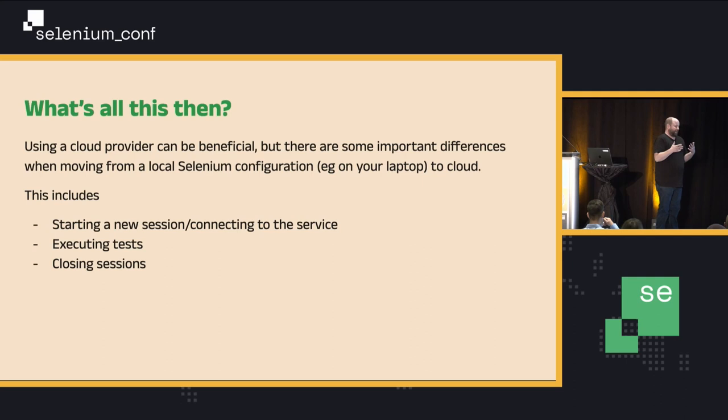But there are some differences. It's not just a simple, like, instead of pointing here, point there, and everything is magic. There are some important differences. These aren't bad things. These are just things you might want to think of. And I'm going to use the reference point of going from running things locally on a single machine, like your local laptop or your local workstation, and moving to a cloud service provider.